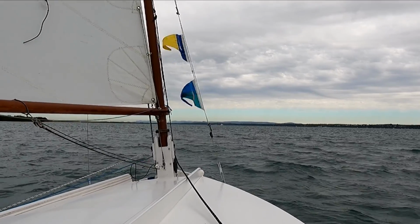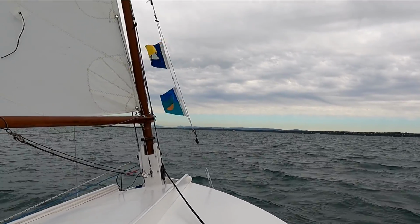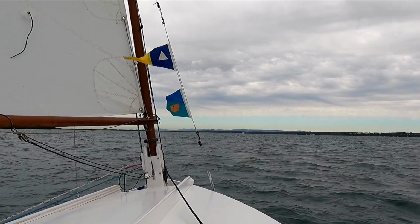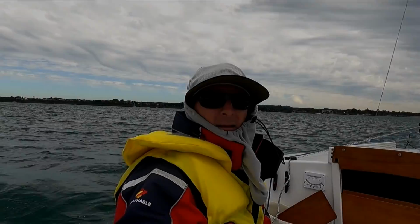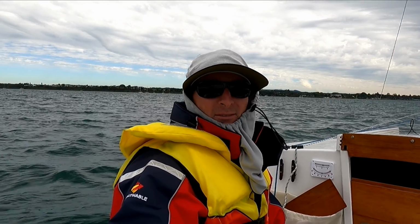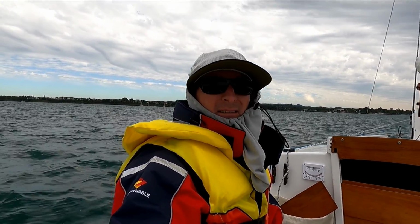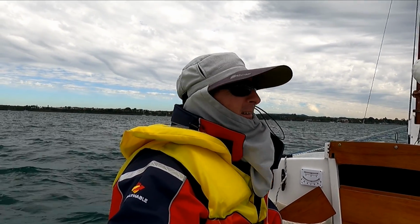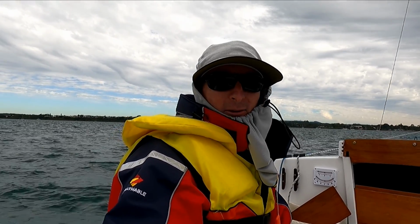Variable below 10 knots, my ass. Woohoo! Well, a bloody freezing cold westerly's kicked up. So there you go. You can't rely on the weather forecast. It's bloody freezing. Wow, for a Queenslander it's freezing anyway.